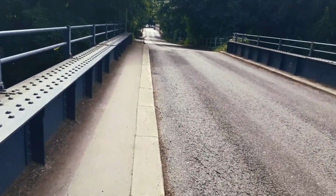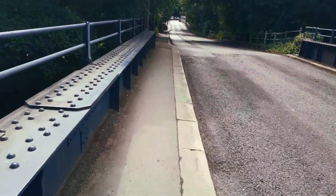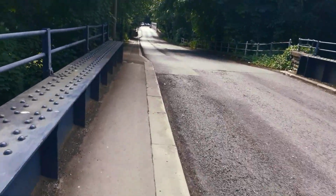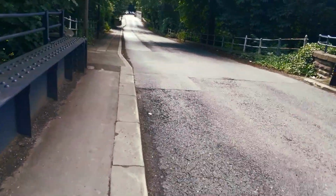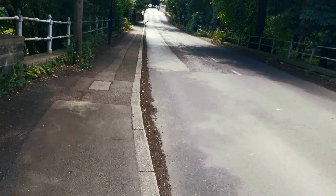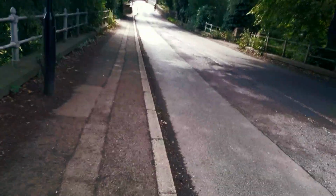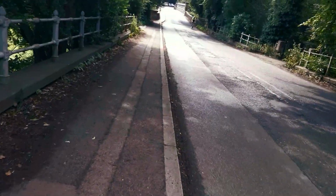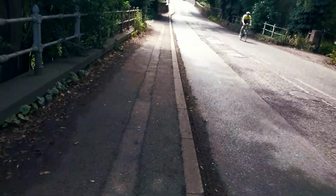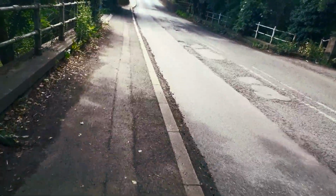This is seen as a bit of a local beauty spot, so it's always really busy. So I'm not sure how it's going to be like. As well as this, I've never done this route before, so I might get a bit lost in parts, but we will see.